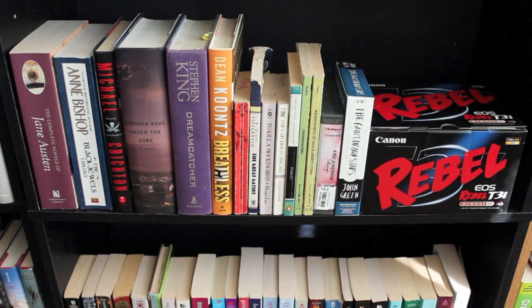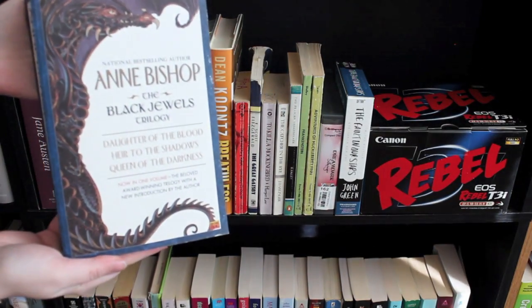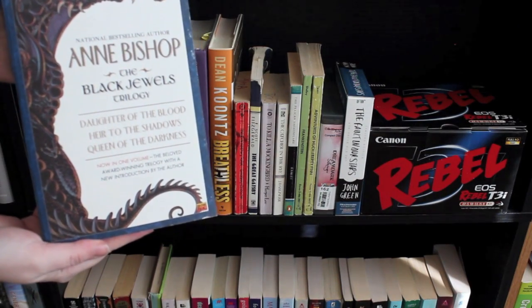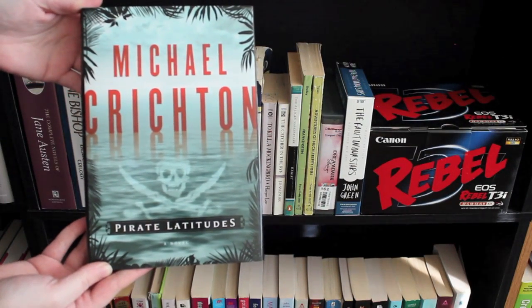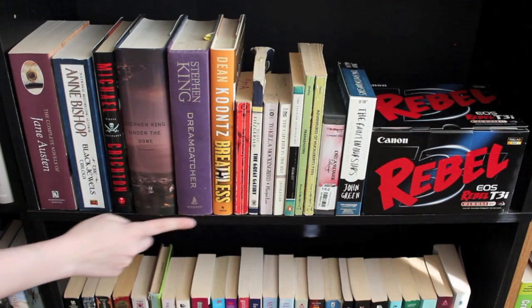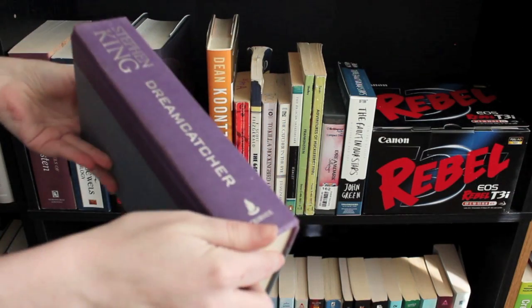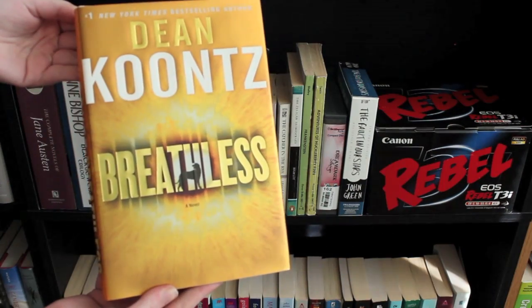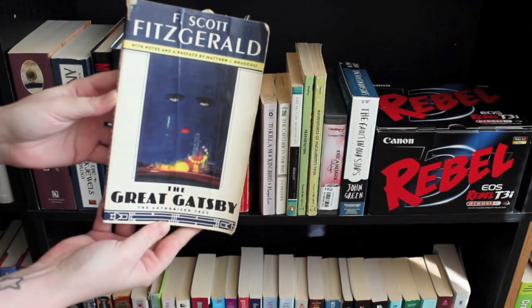This shelf is kind of a mix of big adult books, a handful of classics, and the 2 audiobooks that I own. First, I have the complete novels of Jane Austen. Then I have another bind-up. This is the Black Jewels trilogy by Anne Bishop, all 3 books in this one big book. Then I have Pirate Latitudes by Michael Crichton. Next I have 2 Stephen King books, Under the Dome, which is such a gigantic book, and I also have Dreamcatcher, which does not have a dust jacket, so I apologize. Then I have Breathless by Dean Koontz. After those big books, I have a couple paperback classic type of books. Canterbury Tales by Geoffrey Chaucer, The Great Gatsby by F.